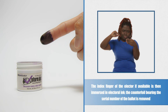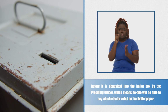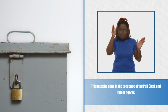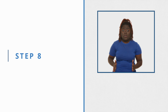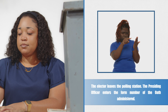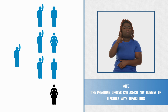The counterfoil bearing the serial number of the ballot is removed before it is deposited into the ballot box by the presiding officer, which means no one will be able to say which elector voted on that ballot paper. This must be done in the presence of the poll clerk and indoor agents. Step 8. The elector leaves the polling station. The presiding officer enters the form number of the oath administered. Note: the presiding officer can assist any number of electors with disabilities.